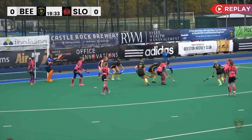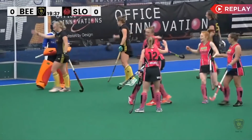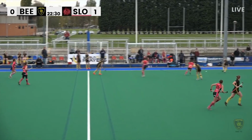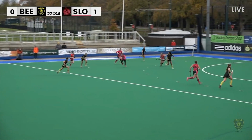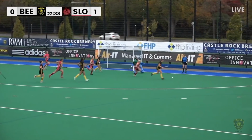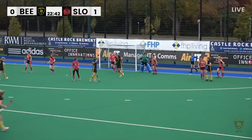Out to the right-hand side. Emma O'Neen. Ball play forward. It's been picked off by Beeston. Forward again quite quickly. Out to the left-hand side where the Bees have had quite a bit of joy so far. In towards the D, flicked up, and can this be a shot on goal? It is driven towards the goal, diving low. The goalkeeper stops that one.